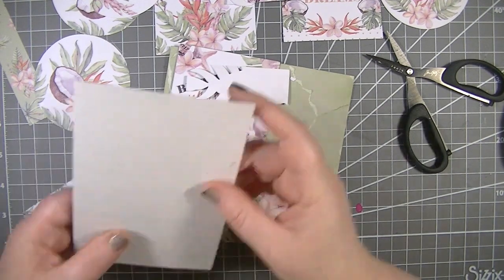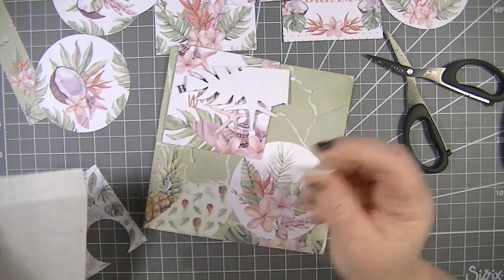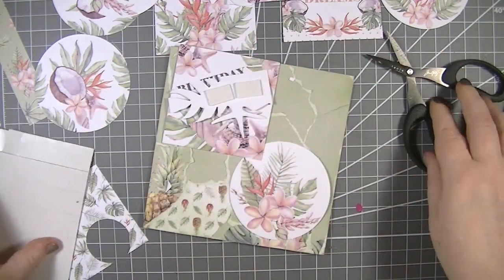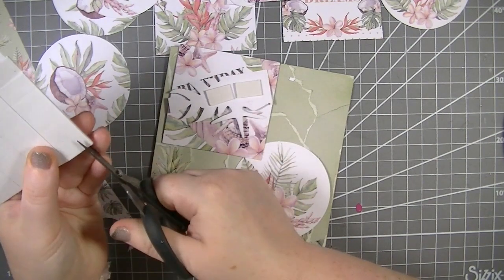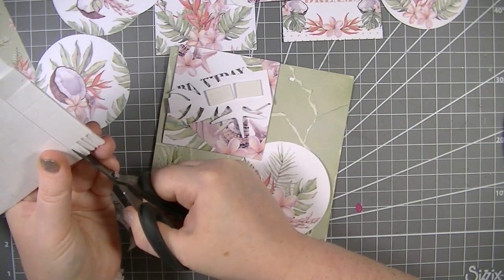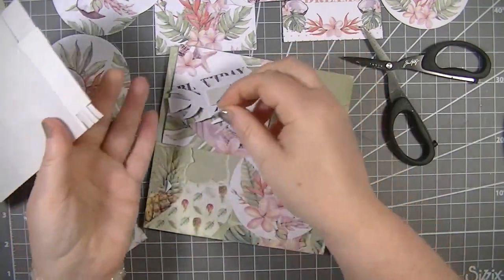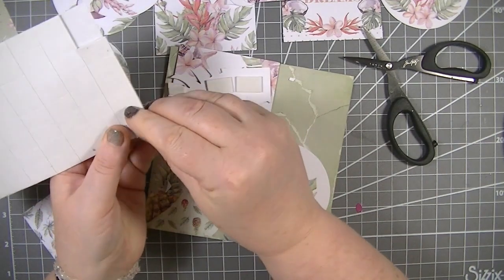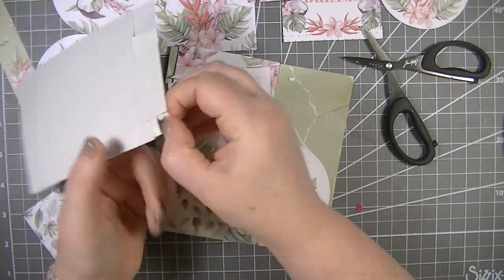Okay, and we're just going to raise this up. So I do need some small bits, so let's trim into this, and hopefully that should be enough. So there we go.